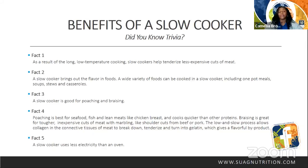The low, slow process allows collagen in the connective tissues of the meat to break down, tenderize, and turn into gelatin, which gives a flavorful byproduct. And again, did you know a slow cooker uses less electricity than an oven?